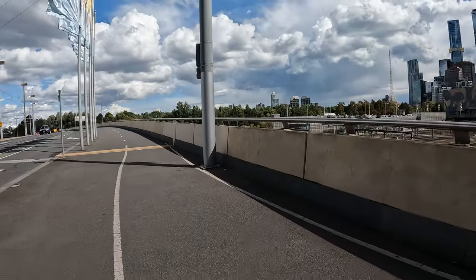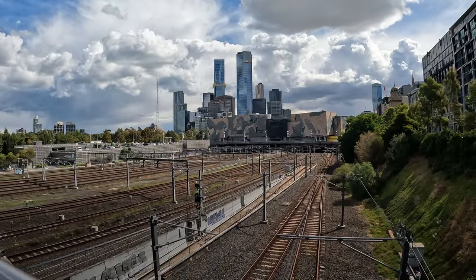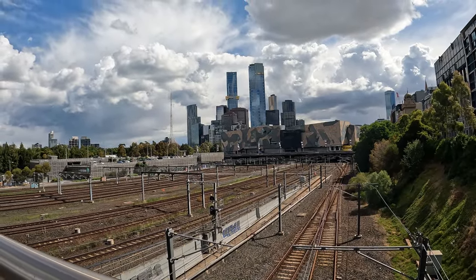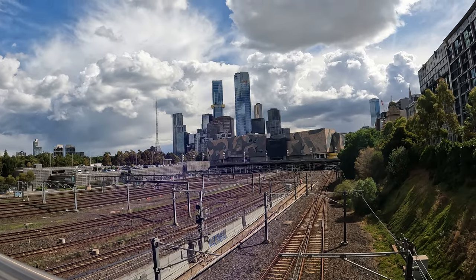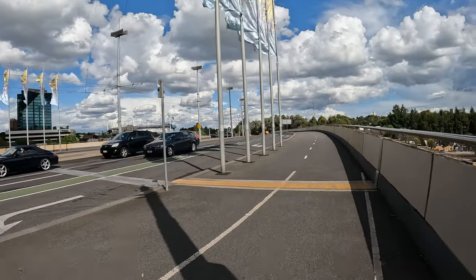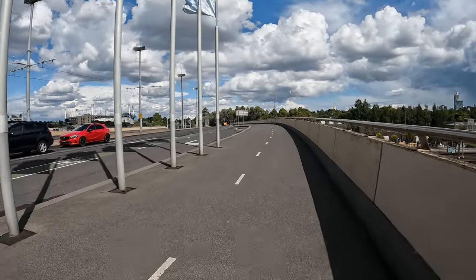This way we can see over to Federation Square, which is that building that the railway lines all disappear underneath, and behind that are the South Bank skyscrapers with the Eureka Tower and Australia 108. You can see those flags flapping. It really is very windy out here.